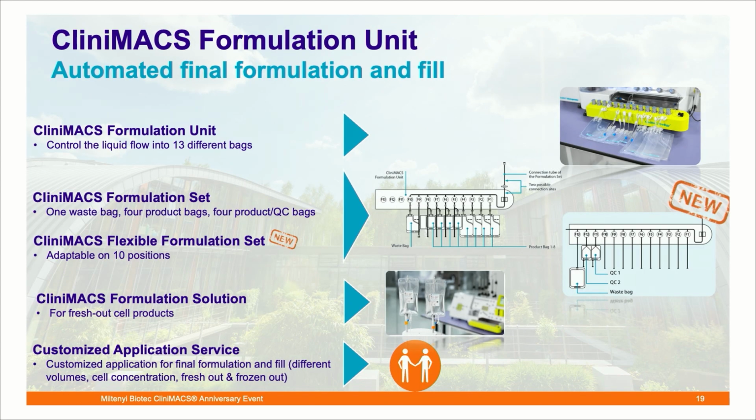So you can see this formulation unit at the top as this green bar, which is connected to the Prodigy. It is connected to the Prodigy and it is controlled by the Prodigy. It enhances the Prodigy by giving it an additional 13 pinch valves.